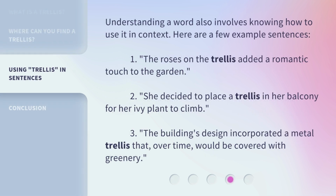Understanding a word also involves knowing how to use it in context. Here are a few example sentences. 1. The roses on the trellis added a romantic touch to the garden. 2. She decided to place a trellis in her balcony for her ivy plant to climb. 3. The building's design incorporated a metal trellis that, over time, would be covered with greenery.